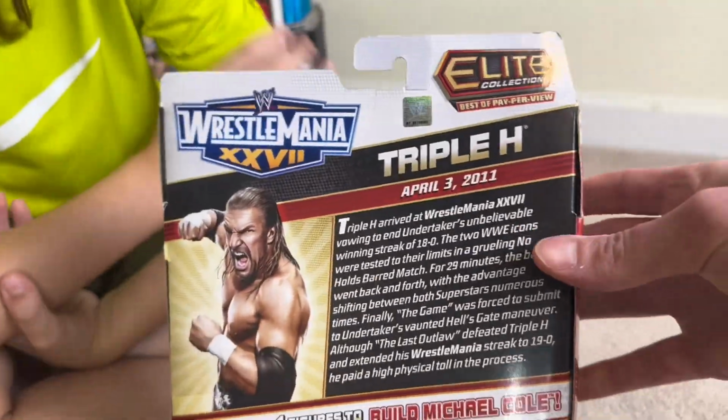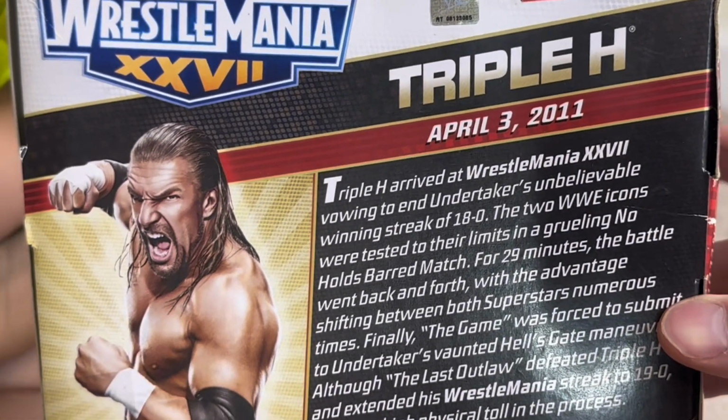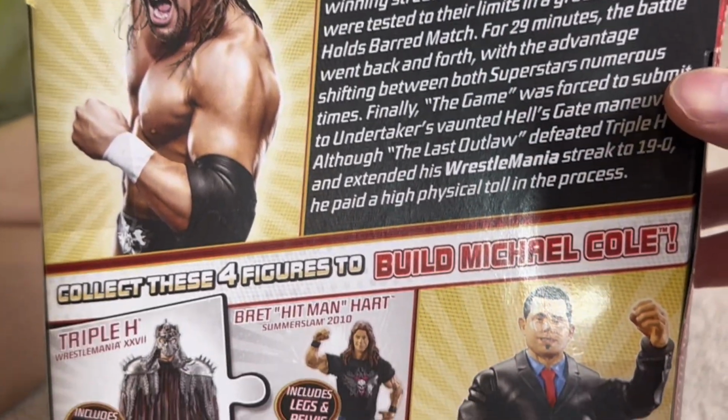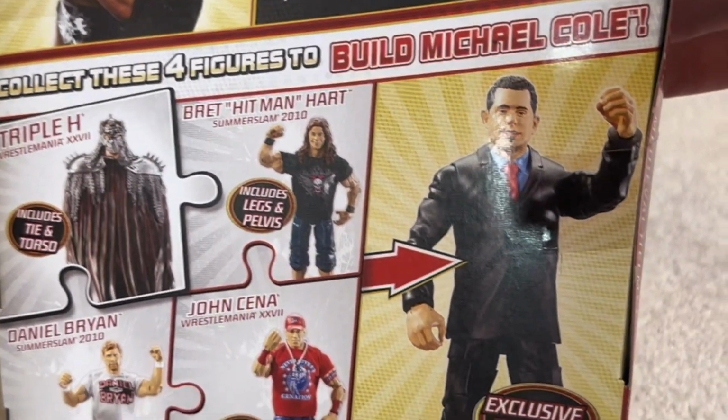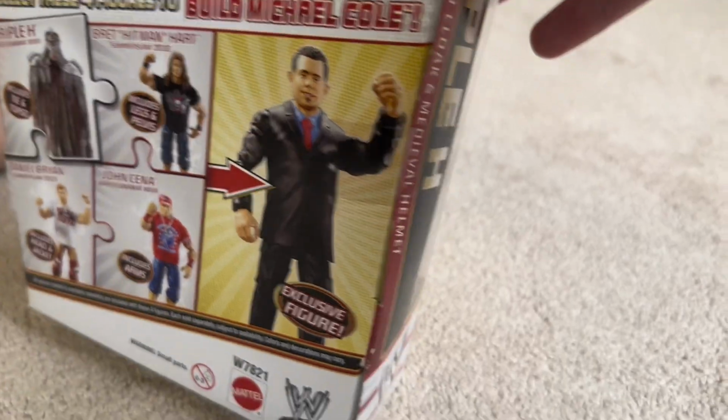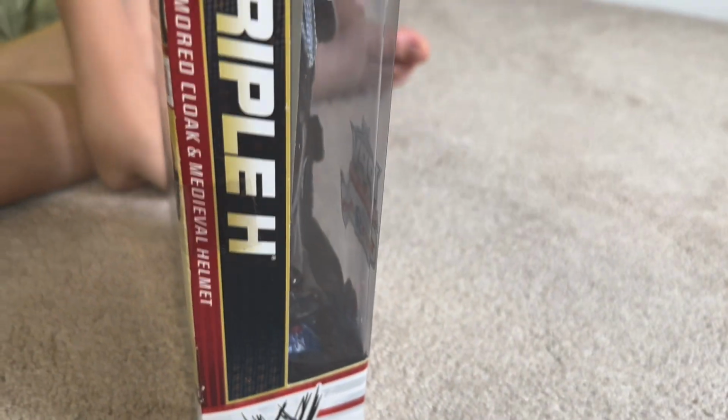So who else comes in this Toys R Us exclusive wave, I guess you could say? Bret Hart, John Cena, and Daniel Bryan. And the game Triple H. And you get a Build-A-Figure Michael Cole, super sick.